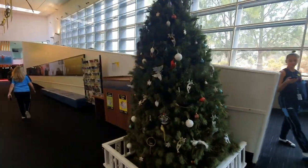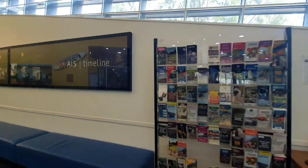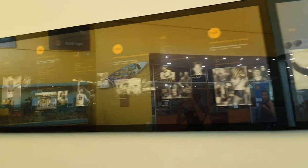Visitor center for this tour of lots of different sportsmen and see all, and see what they want. A little bit of Christmas spirit here already. And over here there are just some flyers and this cool AIS timeline from all the Olympians and what they got and how successful they were in their sport. It's very interesting to read and look at.